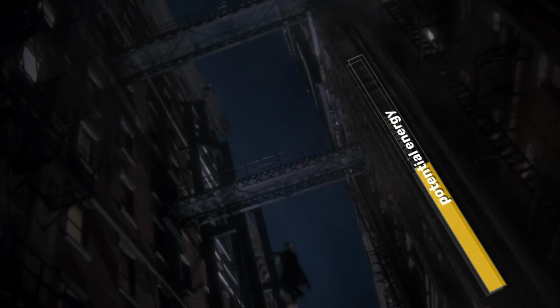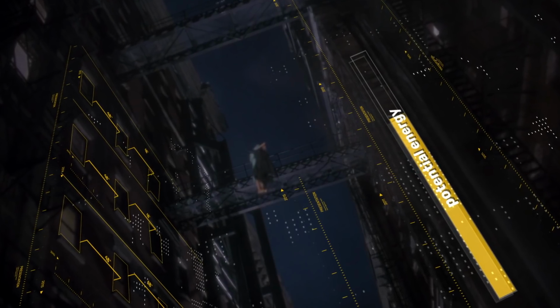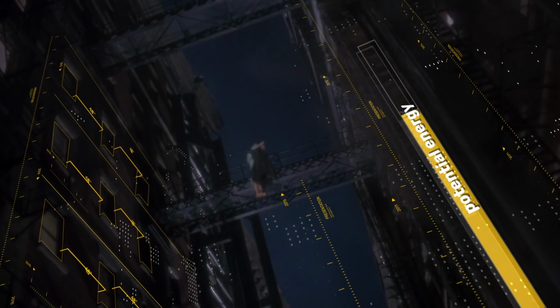Moving on. We'll start by analyzing clips of people being grappled straight up. By marking objects we can reasonably guess the size of, like the stories of this building, we can see how much distance they cover in a given time and find their velocity. Then we'll need the mass of the person being hoisted up.